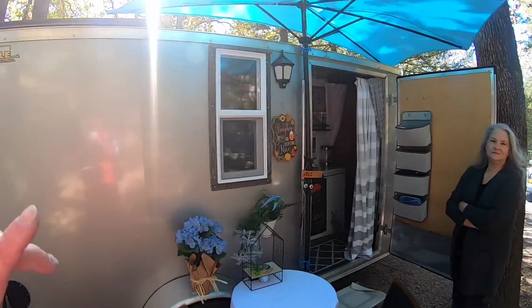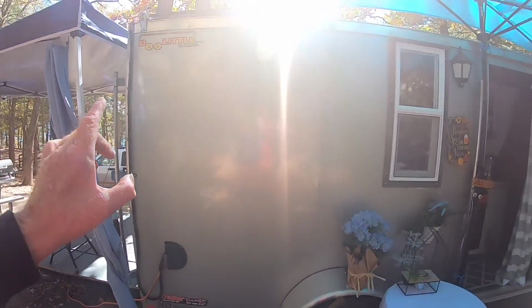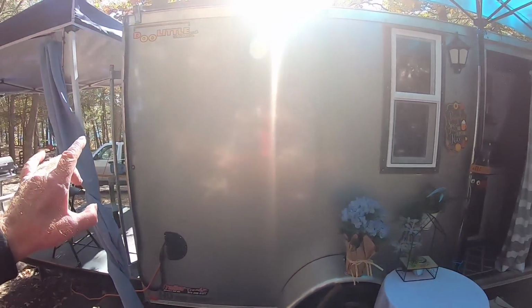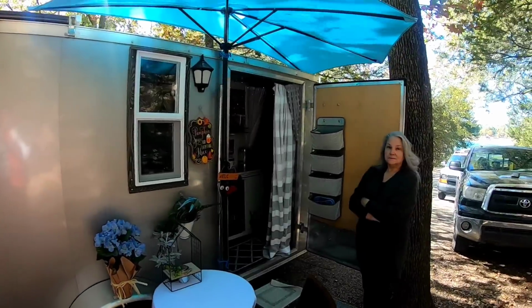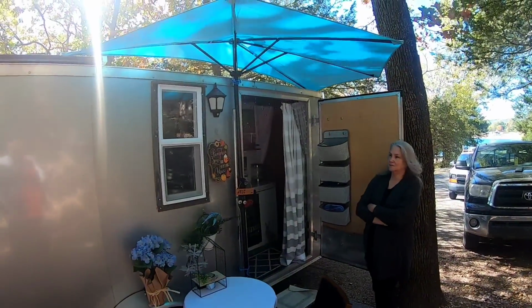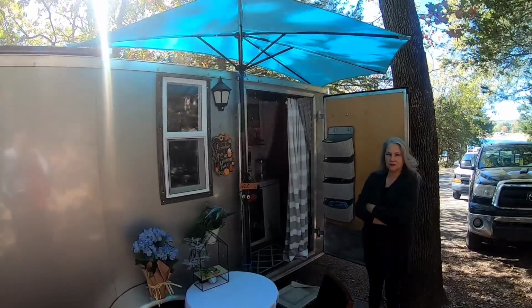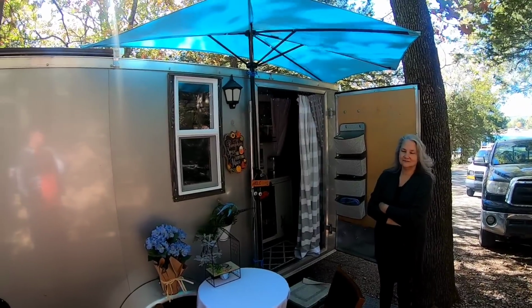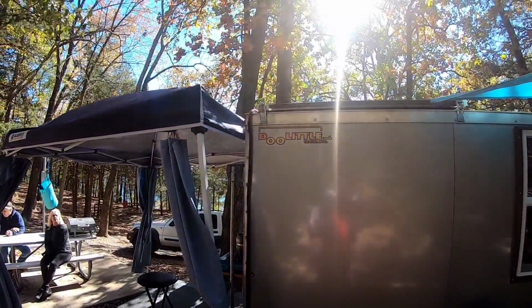Now, I just now noticed this. This is what they call a screwless exterior. Yes. Which is really clean sides on this. Now, did you buy this trailer new? Yes, I bought it new. I bought it from a company up in Columbia, Missouri. But it is a Doolittle trailer. Yeah, I see the brand name right there.